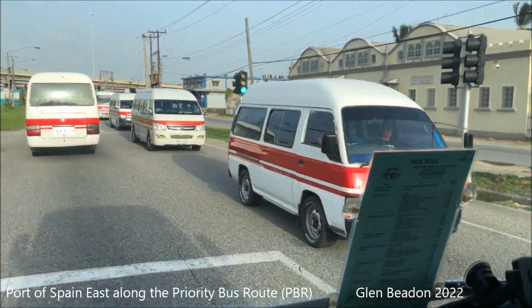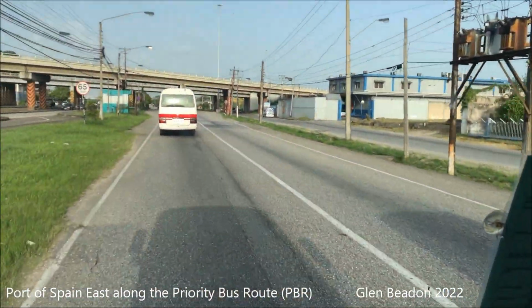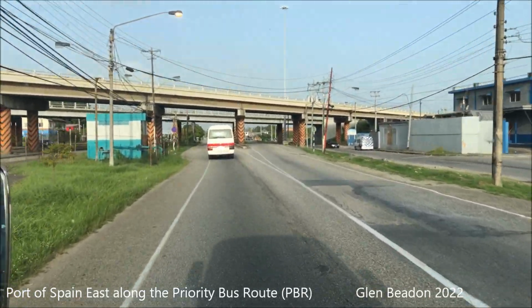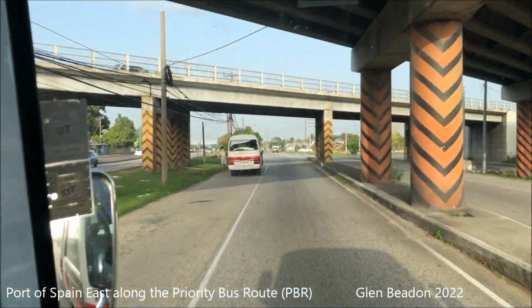The railway used to pass right here. This was where the abattoir area is. It's still called abattoir. You can see it on the sign there. But here we are leaving Port of Spain East. Here's the flyover. And yes, here we are on what used to be the Trinidad Government Railway.